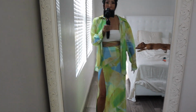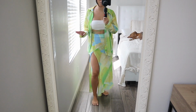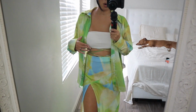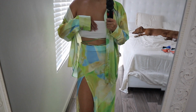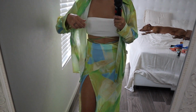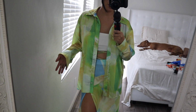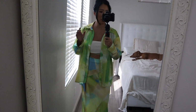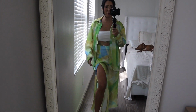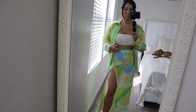You know what I really need to get? White sandals. Look at how cute this is. I love this. I think you can have just the skirt and make it into outfits. But having this extra matchy-matchy button up, I think is so cute. I love this so much. I don't know why I've been gravitating towards so much satin fabric, but anyways, here it is.